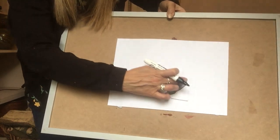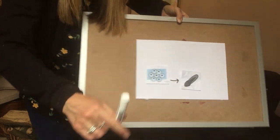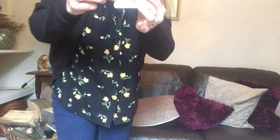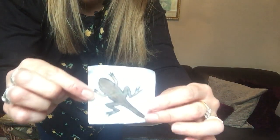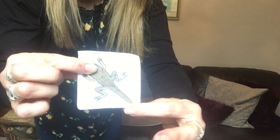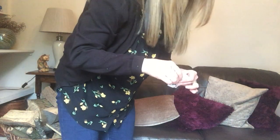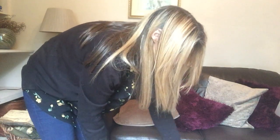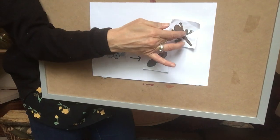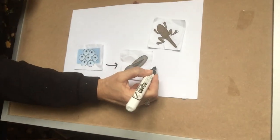And then the tadpole develops into a froglet, and a froglet looks like this because it grows little legs and arms, and can you see the long tail? But it's still very, very small. Okay, so that's the next one. So I'm going to put that there. And then I'm also going to do an arrow.